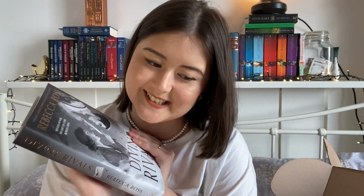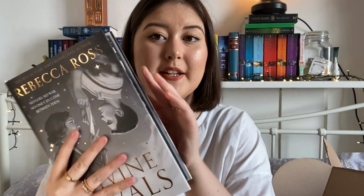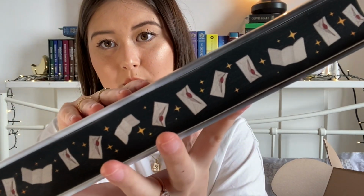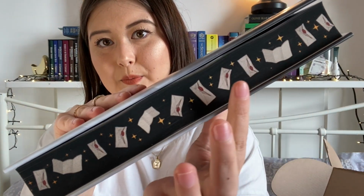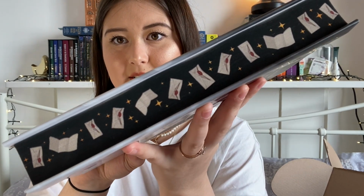One of my favorite things about this book, and one of the things I was super excited to see what we would get, are these sprayed edges on the side of the book. So obviously top and bottom we've got black sprayed edges, but then on the side we have this gorgeous, what is it, digital sprayed edge with letters and stars on it. Perfection. Then you get to the inside of the book and it just gets better.